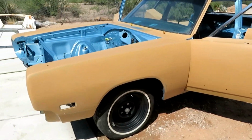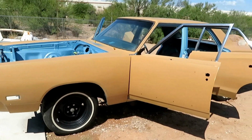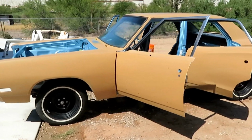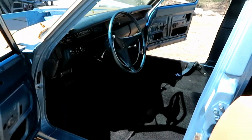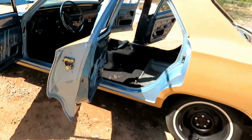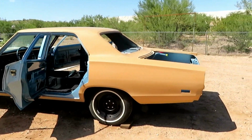Shannon will have a special little cleaner that he'll wipe it down with before he actually puts on the first coat of sealer. But just wanted you to see how gorgeous and clean it is right now. You can see the inside, nice and clean. So it's just about ready for paint.